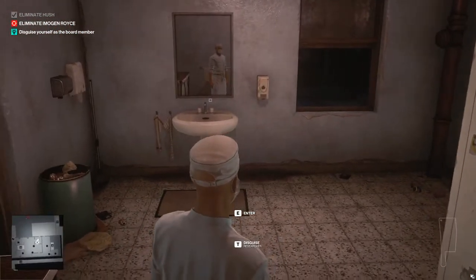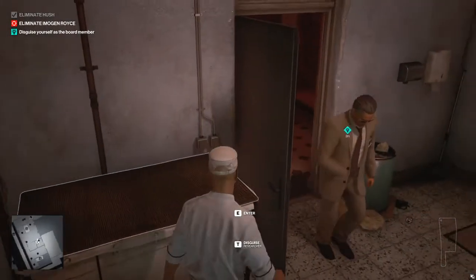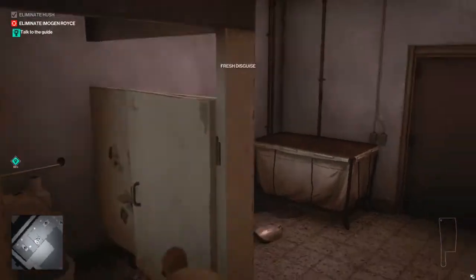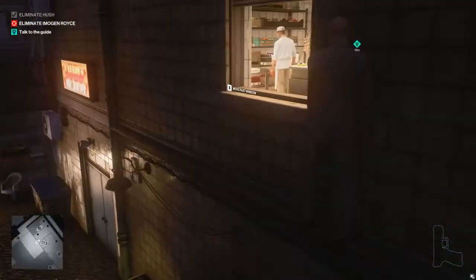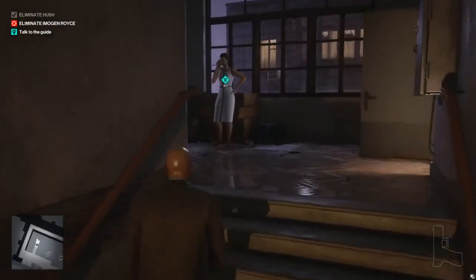So now he comes in and we relieve him of his outfit and hide the body. Once we've done that, you then get a little indication marker to tell you where to go and talk to the person to join the tour of the building. Now I'm going to skip forward quite a bit, but just follow that main storyline and you'll end up in the building eventually.